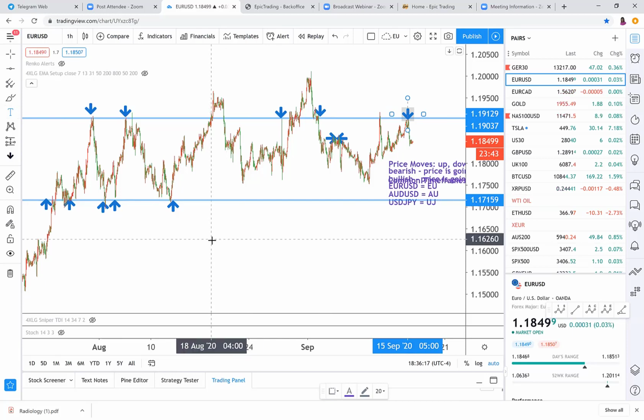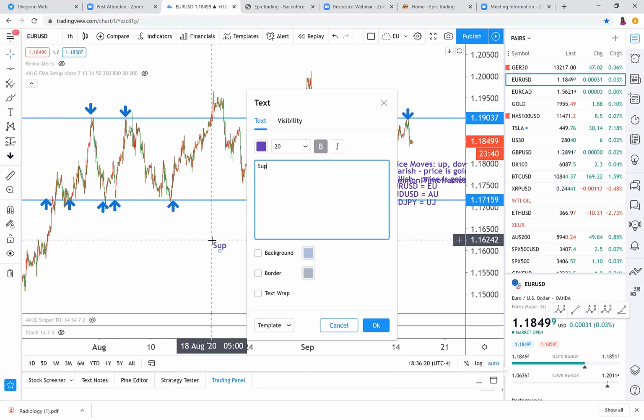So let's write it down. Support, you can think of as the floor. Like, where does price rest? Where does price rest its feet? And then resistance, you can think of the ceiling. Where can price just kind of not break above?